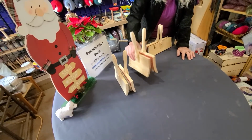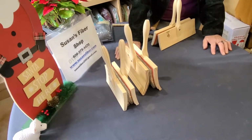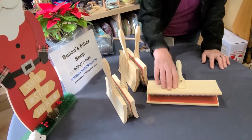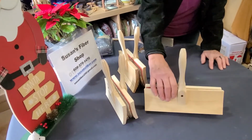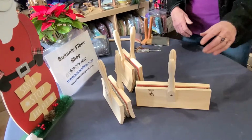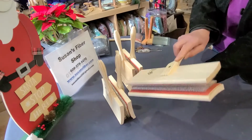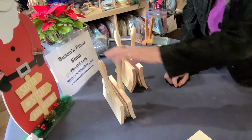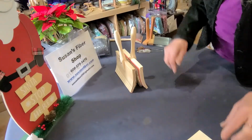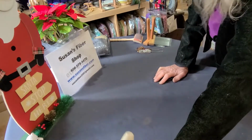Then you can get the medium-sized hand cards, 120 carding cloth. They run $79. Then you can get into the cotton type that are really long, and these run $91. So you can get all different types of carding equipment and carding cloth. But Ashford has the 120 on most everything that I get, because that's what I like to work with for the dog hair and the merino.